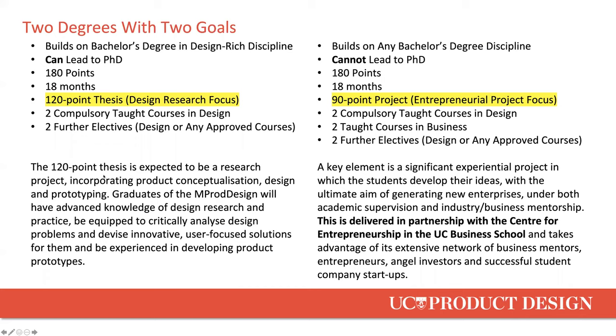The thesis in the Master of Product Design is expected to be a research project. So it incorporates product conceptualization, design, and prototyping, but it also has a review of literature and an idea of leading edge practice and the research knowledge in the degree. So graduates of the M Product Design will have advanced knowledge of design research and practice. They'll be equipped to critically analyze design problems and devise innovative user-focused solutions for them, and be experienced in developing product prototypes.